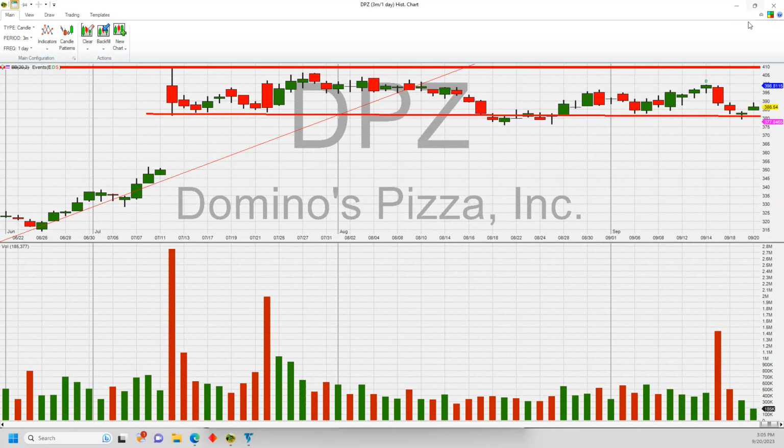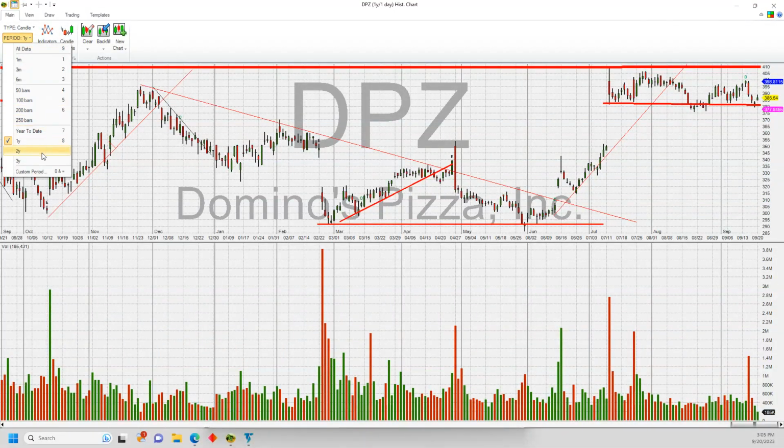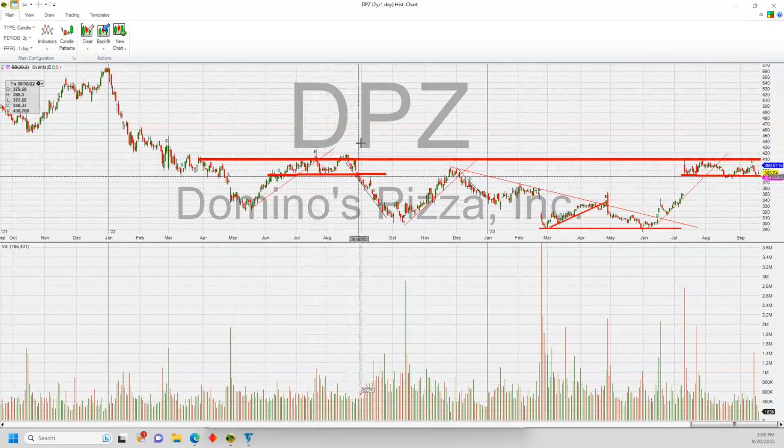I want to buy some puts on that one because it's doing what it's done in the past, where it just channels and breaks down. It's just failed to really take out the highs from earlier in the year, or last year really. It's just gone nowhere.